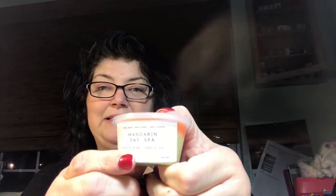This one is Mandarin Day Spa. Another two-toned with orange and yellow. Oh, that smells really good. I do smell the citrus, and then I also smell like it's just fresh and clean. So there you go. That's kind of a Mandarin Day Spa. And then I have a second layer, so let's see. Here's my second cotton candy one.